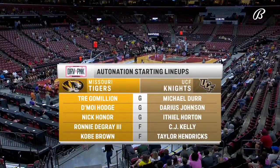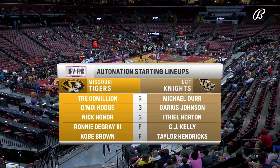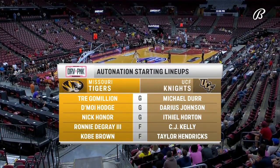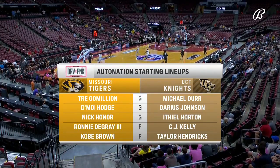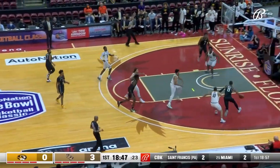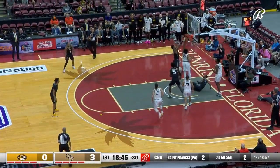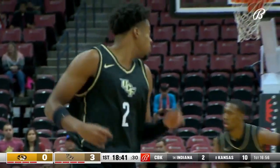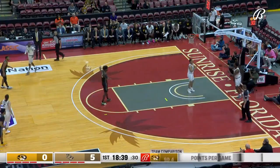Here's a look at our starting lineups. Chameleon, one of the six graduate students. He came over from Cleveland State with Hodge, Honor, DeGray, and Brown. And you see the big guy, Taylor Hendricks, the guy we're going to keep an eye on. Outstanding freshman. Nice drive and the basket for C.J. Kelly, pardon, that was off Kelly DeGray.